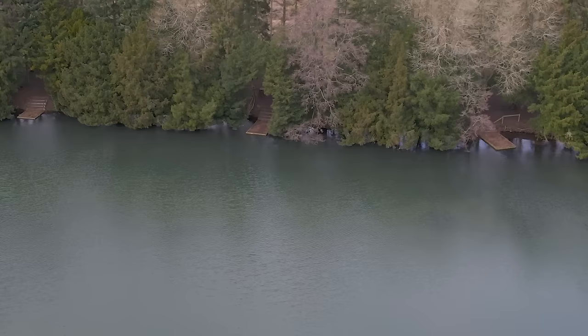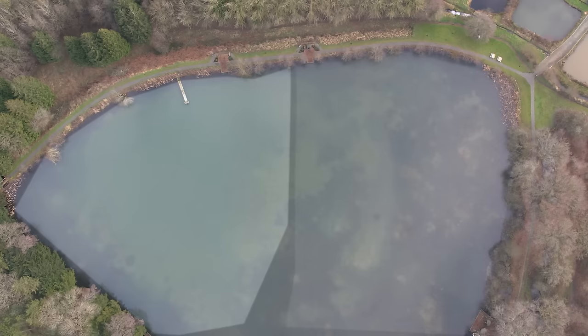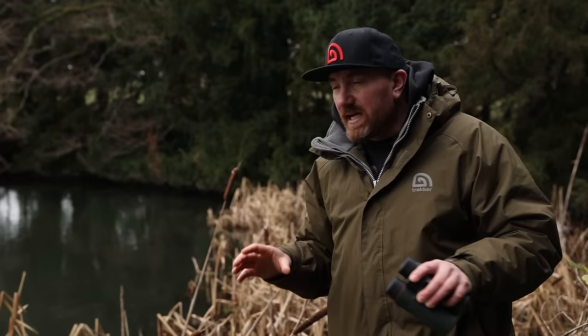You've got the slightly deeper end, which we're stood at now. So this is, if I remember rightly, about 10, 11 foot down here. It shallows off going over towards the double up the far end of the lake where the car park is. It's slightly shallower there, but these fish do tend to be caught all over the lake at all times of the year. They don't tend to hold up in the shallower water.